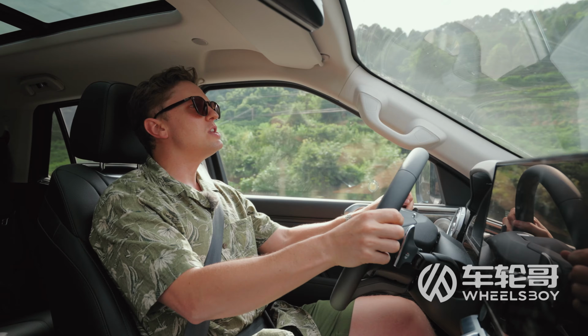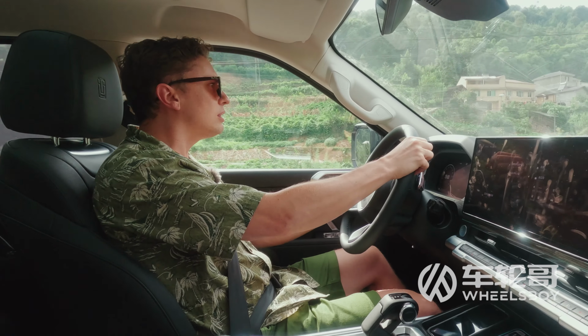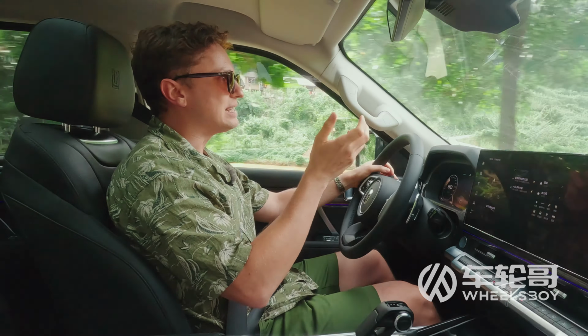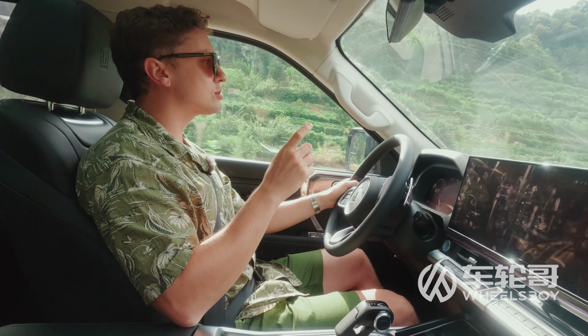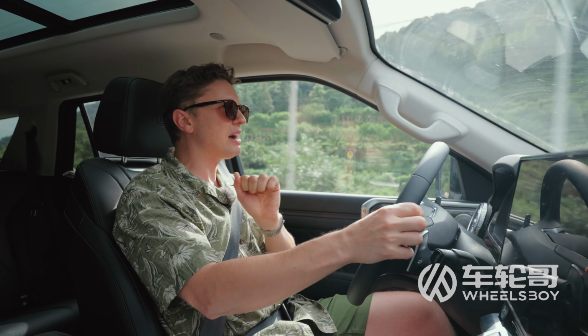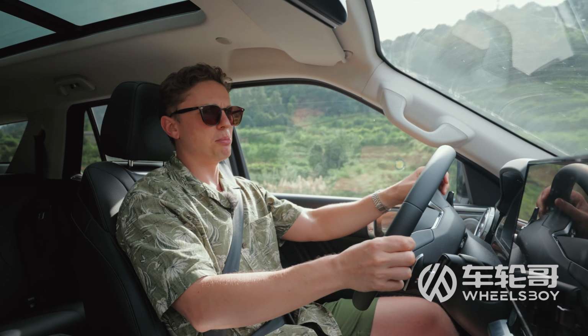There is a noticeable lag between when you put your foot down and when this thing really takes off. And because it has so much power, that lag is even more noticeable. So I would advise them to refine that just a little bit.